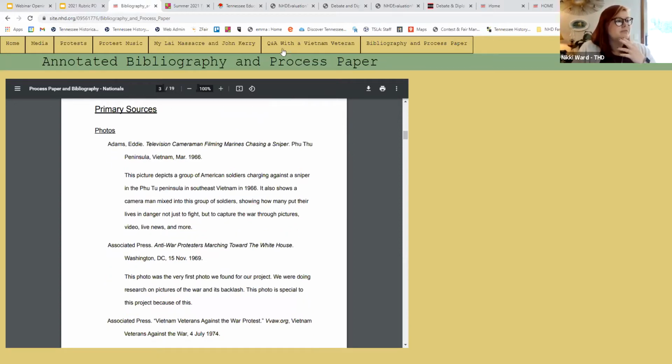Then go through and look at the other tabs, and then look over at that rubric and see how you might score it. I have pulled the way it scored at state and the way it scored at nationals. This is their final product, what they sent to nationals. So there were some edits made between state and nationals, so keep that in mind.